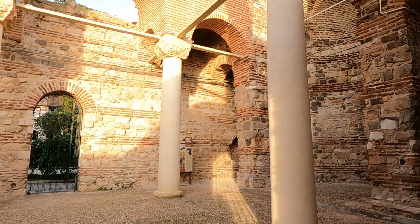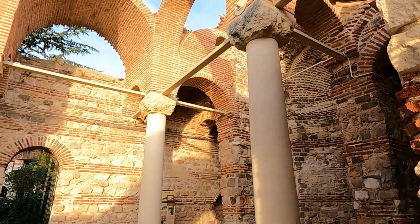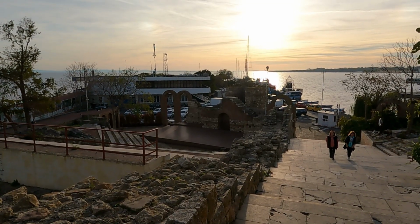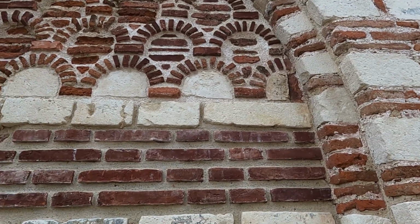Another very well preserved church is the church of Saint John Aliturgetos. It is close to the Roman theatre and the lavishly decorated walls are well preserved.